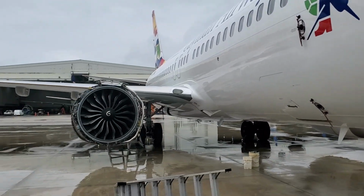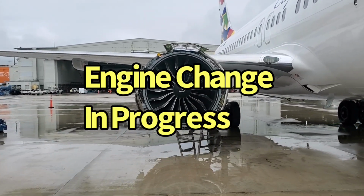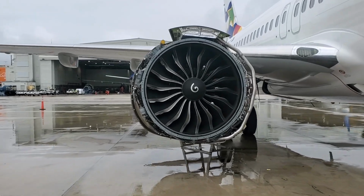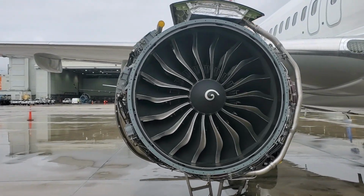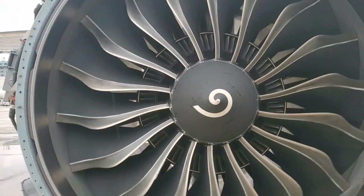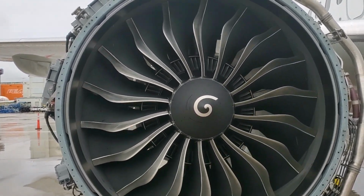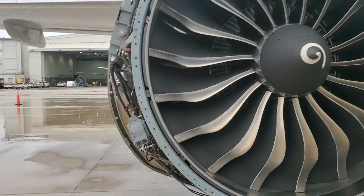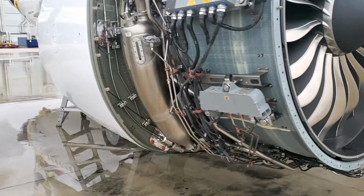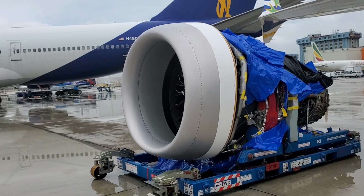So these guys are in the process of changing this engine. And this engine is turning by the windmilling. That's how fine-tuned and close tolerances these engines are, that the actual fan, the wind is actually turning it. Exactly. So they're in the process of changing the engine now and sending it to the shop. And this is their replacement engine right here.